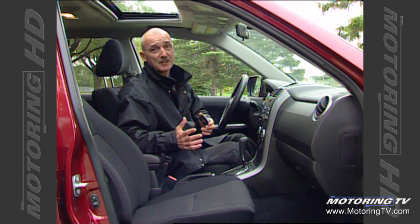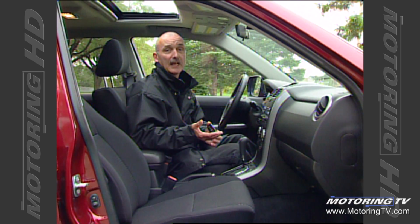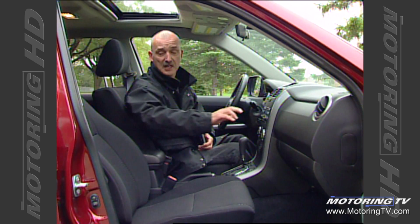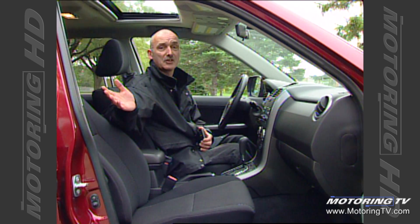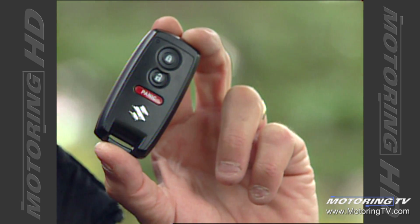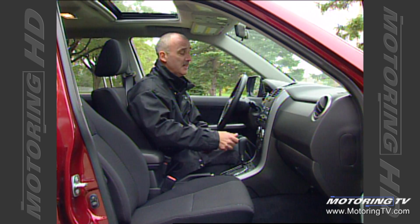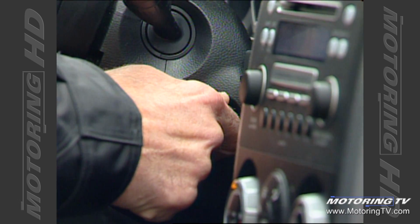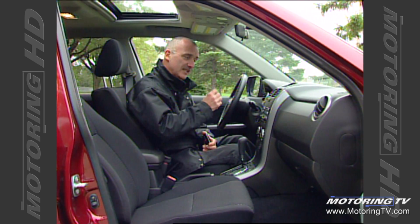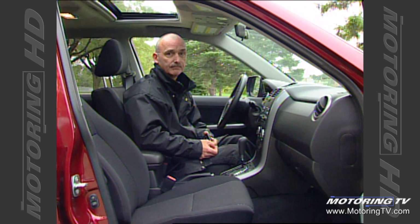You know where this Grand Vitara really does succeed is the level of standard equipment. Take this JLX for instance. Power everything, including a sunroof, fabulous radio, seat-mounted airbags, drop-down side air curtains, and this thing, a remote key fob. What it allows you to do, if you've got it in your pocket or your purse, is simply walk up to the vehicle, touch a button, it unlocks, you get in, start it up and drive away, without having to put an ignition key in. Now this type of technology is usually reserved for much more expensive vehicles.